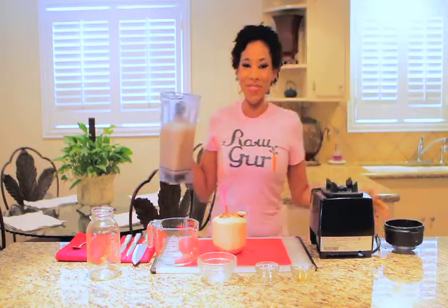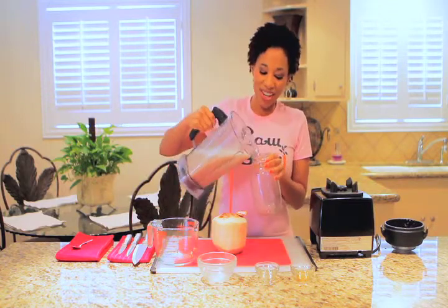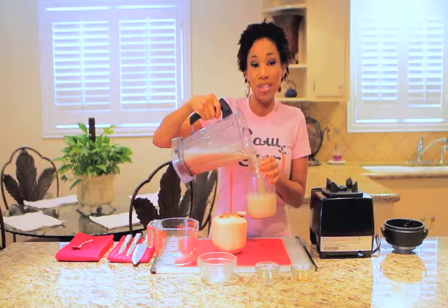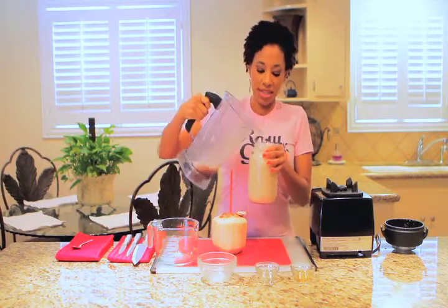Simple, was that not? So I'm going to pour it in my mason jar. And I'm not really one for filtering things, but if you want to filter, you can filter it if you want a thinner consistency.